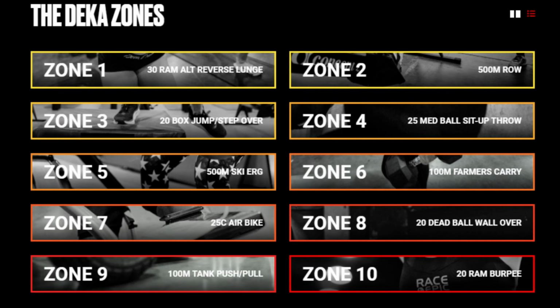What is a Spartan DEKA, you ask? Okay, so it is a 10 exercise event. It's against the clock. Between each of these exercises, there is a run. There are 3 different flavors of this particular event: the strong, the mile, and the fit. The strong has no running whatsoever between the 10 exercises. Mile has 160 meters between each of the exercises and it equals 1 mile by the end. And the fit has 500 meters between each exercise and equals 5k at the end.